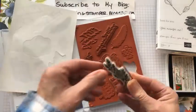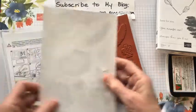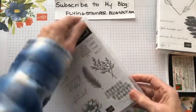Now, these labels are super duper sticky, and they will stick to your block, so you'll want to be careful when you pull them off your block. And I'll talk about that again in just a minute.